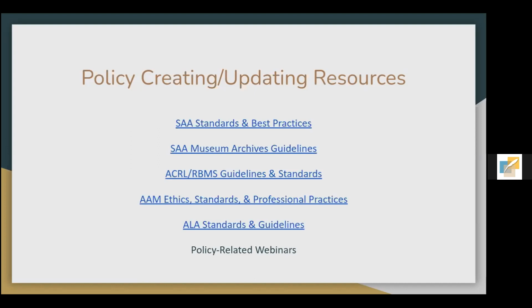They also make specialized museum archives guidelines that can help guide your policies in terms of schedules for preservation, maintenance and assessment, things like that. There are also guidelines and standards from the Rare Books and Manuscripts Section of the Association of College and Research Libraries. They help guide rare books and special collections departments. They have a lot of varied things on security in your special collections and archives areas, collection policies, digitization policies, preservation guidelines.